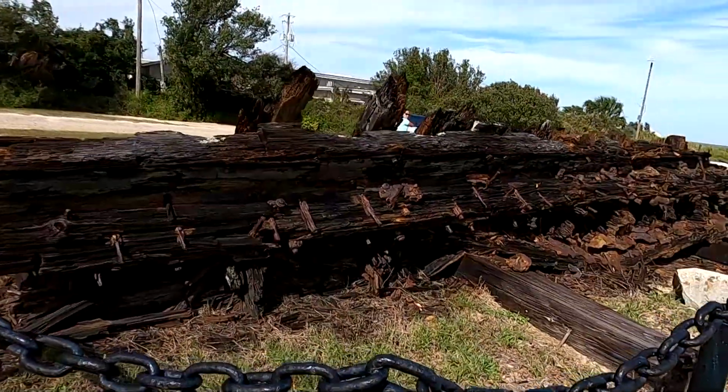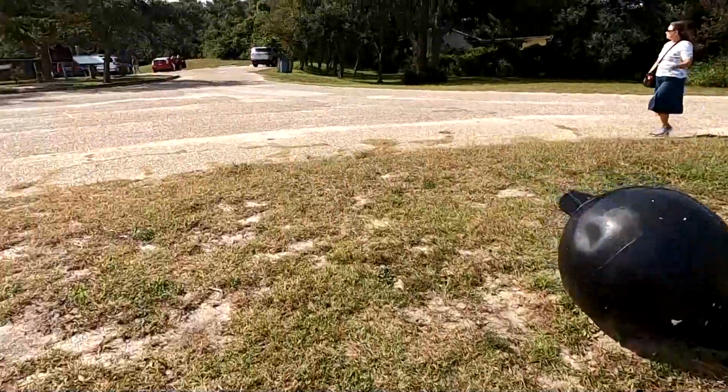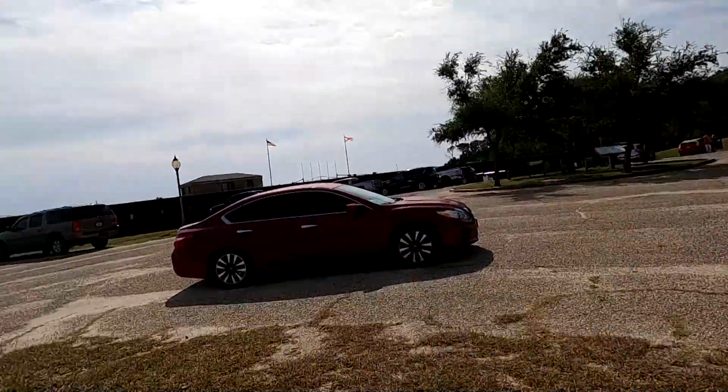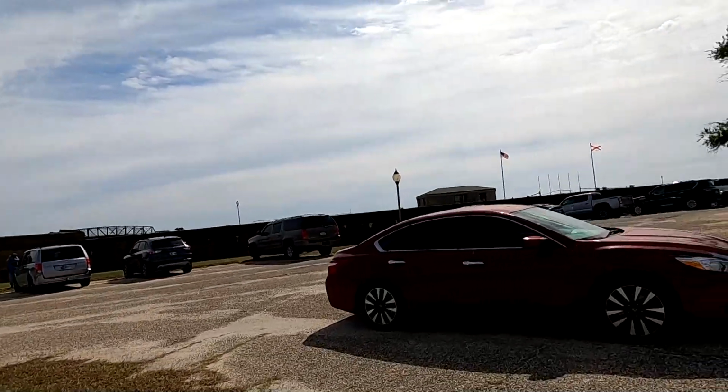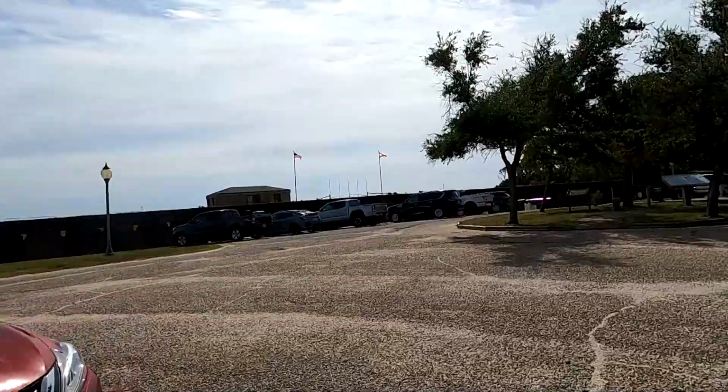There it is looking back on it right there. And there's a great big ball. Anyway, we're working our way up closer to the fort there, as you can see. So let me see if I can get over there. Well, I'll tell you what, hang on with me just a second.